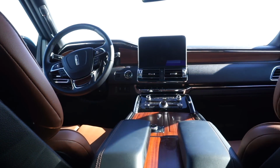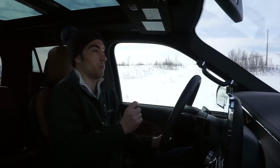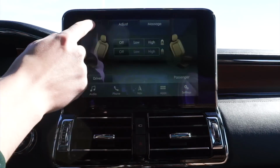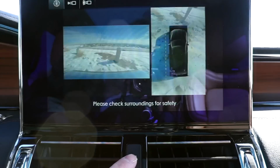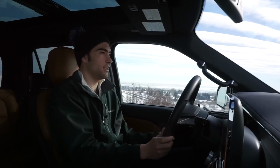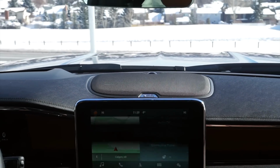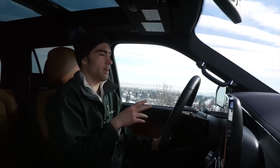It comes with a huge 10-inch touchscreen here that actually works really, really well. It has Apple CarPlay and Android Auto with it because it is based upon the Sync 3 system. You have lane keep assist, 360-degree camera, self-parking feature, auto stop start, parking sensors, a 20-speaker Revel audio system here, and there's a lot more features besides. The digital display here I really like.